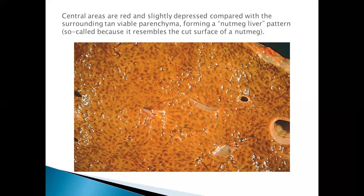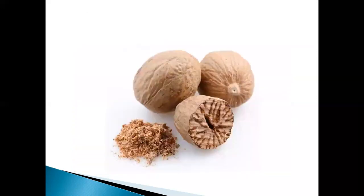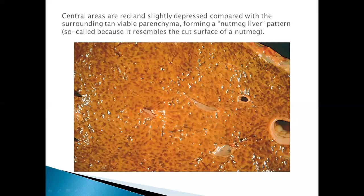What is nutmeg? How does nutmeg look? You can see here in nutmeg there will be some darker areas and lighter areas. Same in the case of chronic passive hepatic congestion. There will be a nutmeg liver pattern. You can see here these darker areas are red and slightly depressed, this dark red and slightly depressed area alternating with this lighter tan parenchyma. You can say this looks like nutmeg liver.